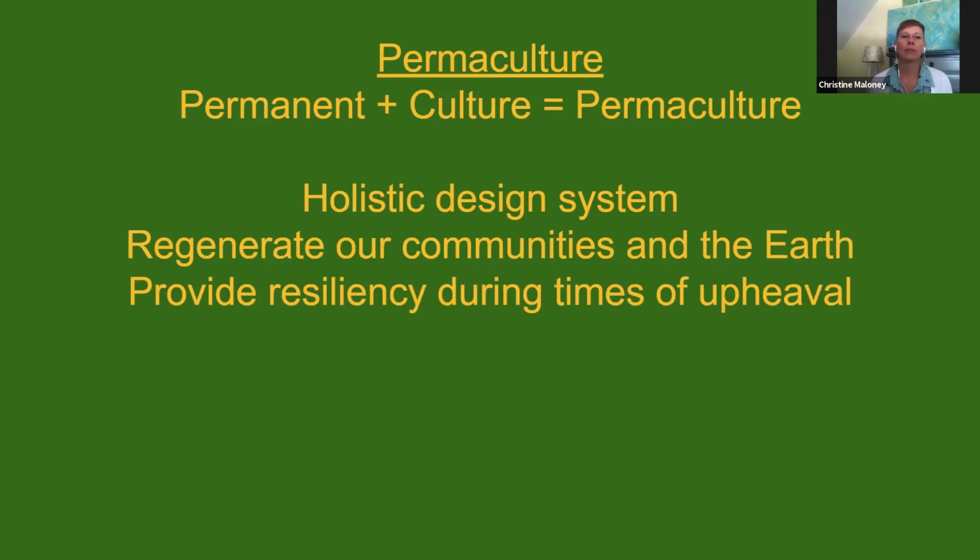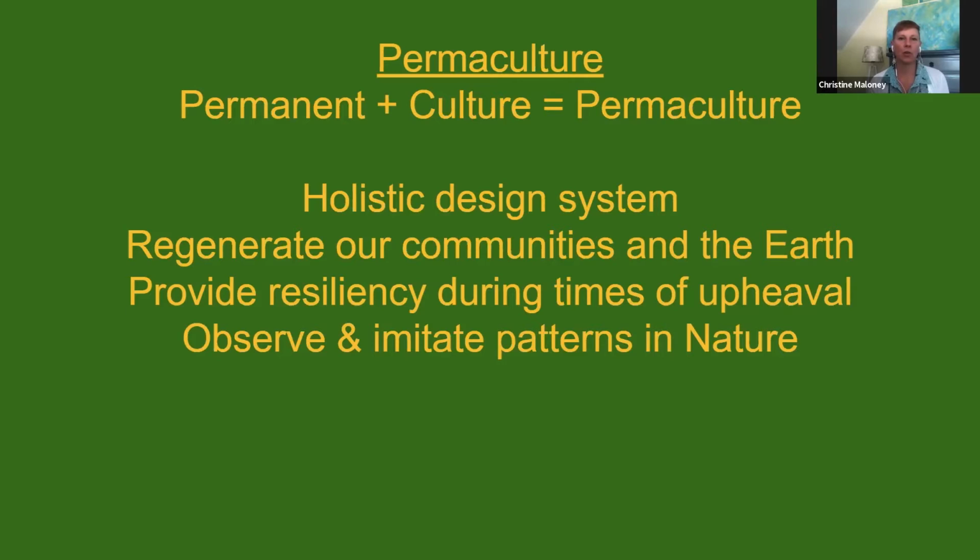We do this by imitating and observing the patterns in nature. So we look to nature as our guide, our muse, and see what sort of patterns are working in nature, and then apply them to our social systems and the way that we work with nature to generate the food and safe housing that we need for each other and for our families.